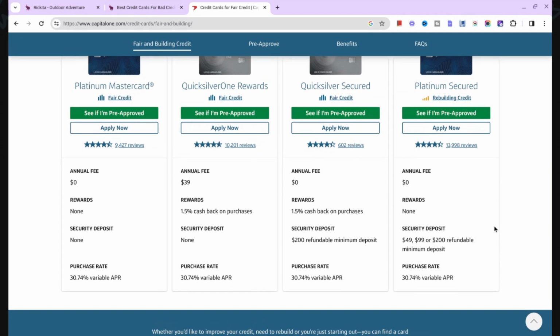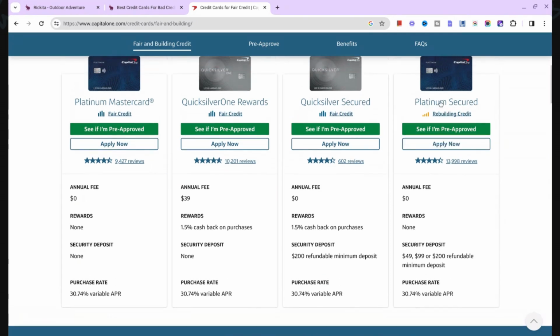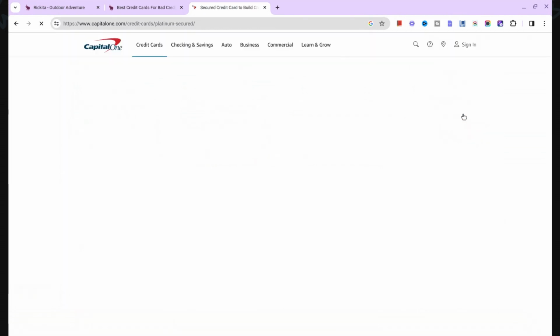Now, let me talk to you guys about this Platinum Secure, because there are two things I do want to point out about it. You can go ahead and click on any of these credit cards, and it will tell you a little bit more about the credit card you're looking into. Now, this one, you have to put a deposit down.